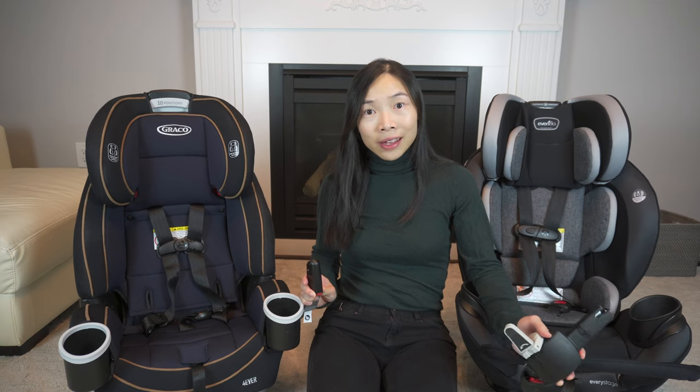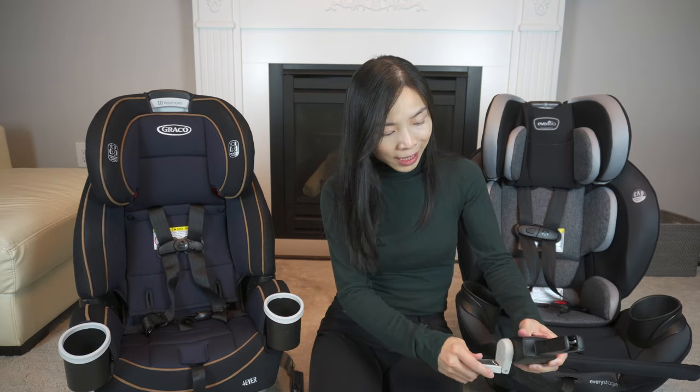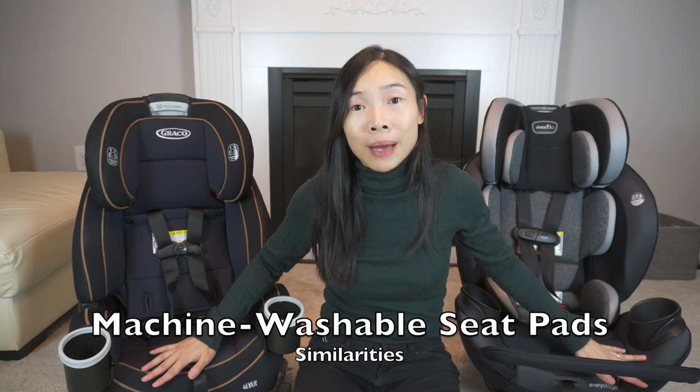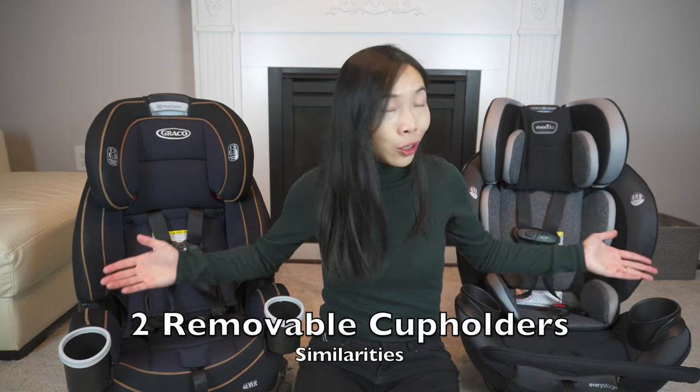Both these car seats use an easy click installation, and they only differ in how you tighten the seat to the car. The Evenflo EveryStage car seat uses a windy gear, and for the Graco Forever car seat, you would just tighten by pulling a strap. Both of these car seats have machine washable seat pads, and they both happen to feature two removable cup holders. Now, some of you guys may ask, why do you need two cup holders? Well, from experience, they're always useful. One for the actual drink and the other to put knickknacks in there because your little one's gonna be bored while you drive. So they're always gonna come in handy.